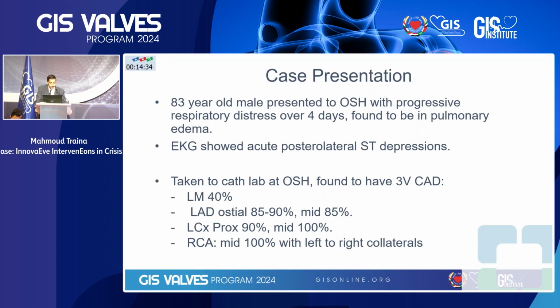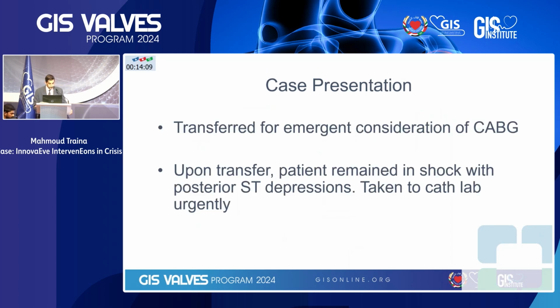This is an 83-year-old male who presented to an outside hospital with progressive respiratory distress over 4 days, found to be in pulmonary edema, basically heart failure. EKG showed acute posterolateral ST depressions. He was taken to the cath lab at the outside hospital, found to have 3-vessel disease, left main 40%, tight osteo and mid-LAD. Circ was 90% prox, occluded mid, and occluded right with well-formed collaterals. So he was transferred to our hospital for consideration of CABG.